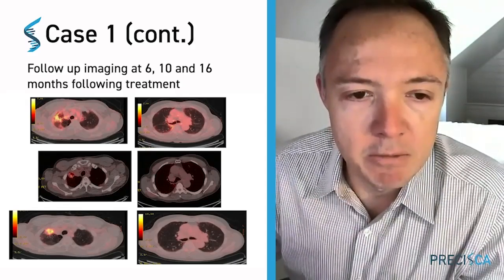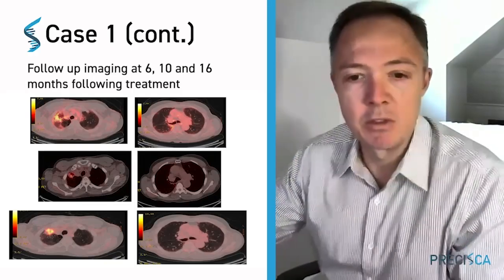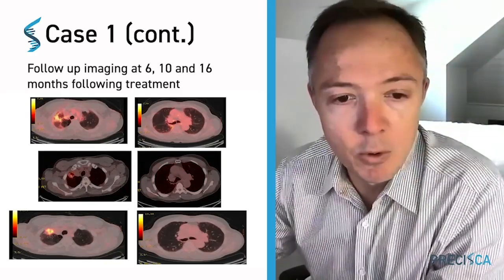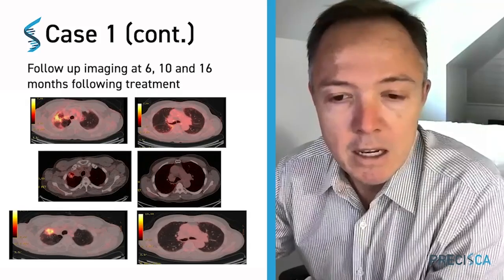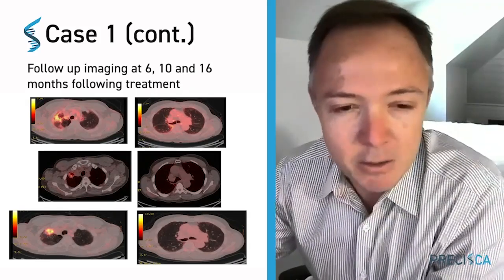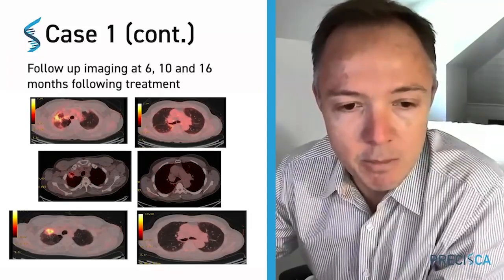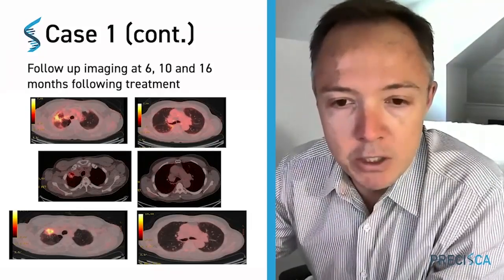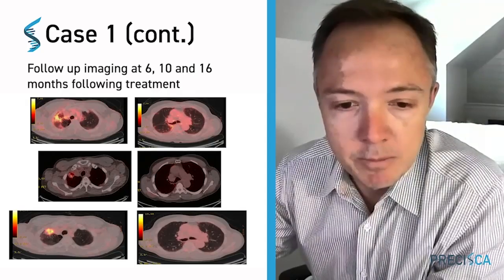And again, some of the stuff in the lung apex could just be treatment change. At 10 months, you see the area is becoming less FDG avid and more organized. And this is what you hope to see after treatment, though there is still some FDG avidity in that residual mass in the upper portion of the right lung. The lymph node region now looks completely negative.